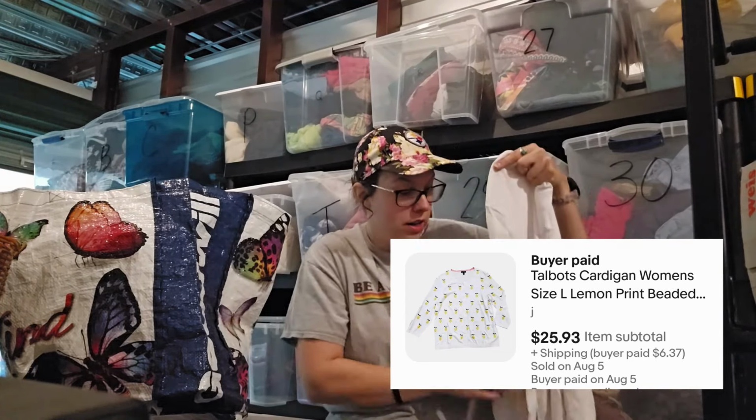I didn't even recomp these, you guys. I literally just lowered the price. I could not be bothered. I feel like I'm so overwhelmed right now and trying to do so much that I'm just like, you know what? Let's just drop the price a little bit and see if they sell. And if they don't sell within a couple months, I will just purge them then.